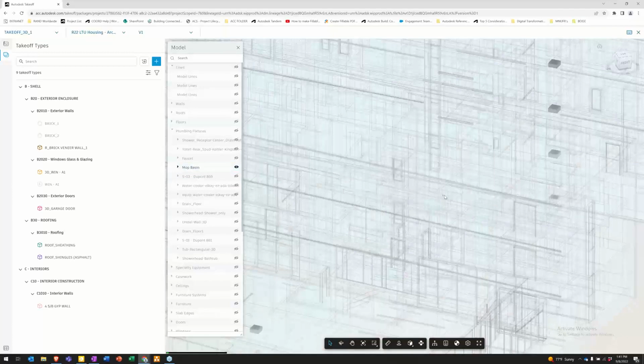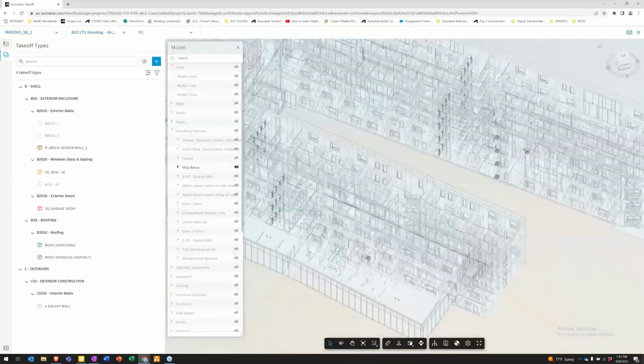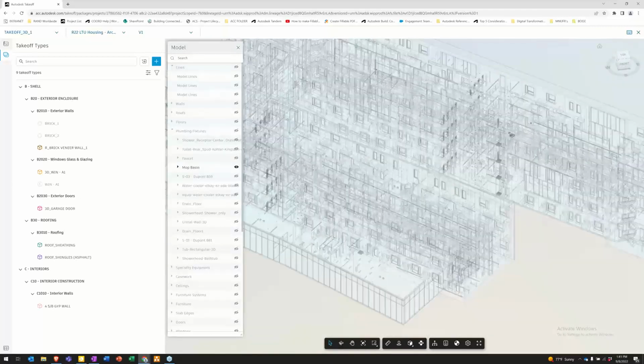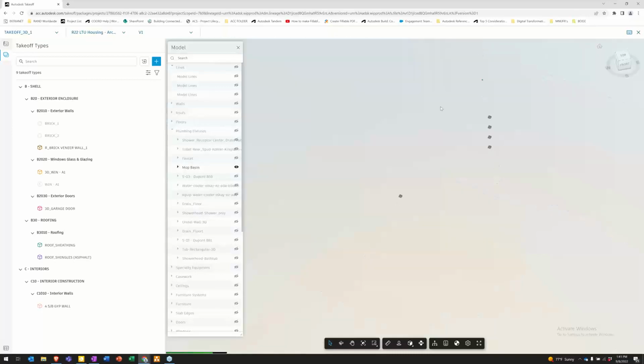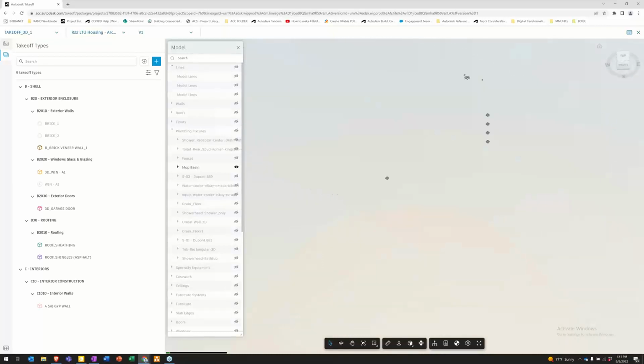And the amount of additional context that this gives us, again, a 3D picture of a 2D sheet is worth 1,000 words, because we all know that our information and our projects are being derived, if it's a Revit project, from the Revit model. How nice would it be to be able to see that in the model in context and then be able to take it off? So the nice option here is that, as I pivot, you can see there's those elements.